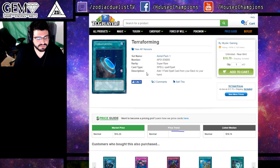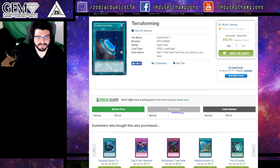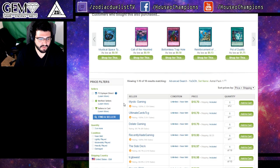Terraforming Super is surprisingly continuing to trend downward. This is a card that I would start to pick up around here, as usually when it hits 15, it just seems to back up to 20. I do think that it's a card that's heavily used in the meta, and it's quite a surprise to me to see that it's fallen to this point.